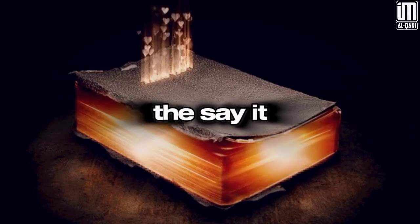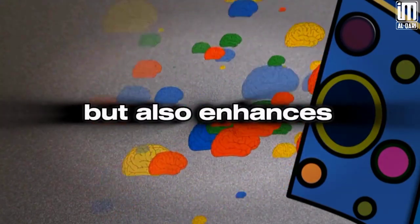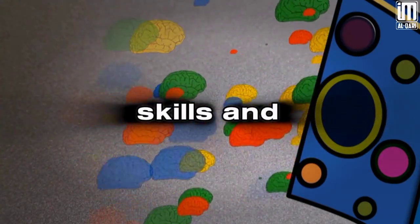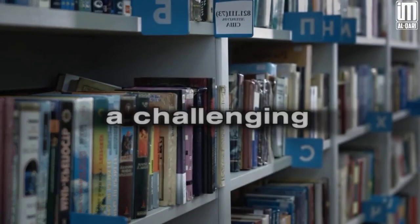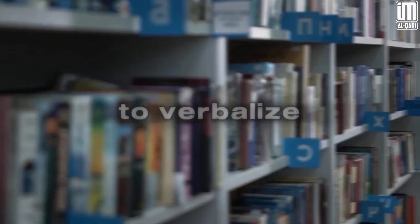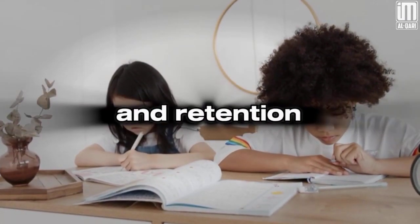In summary, the say it out loud strategy not only aids individual learning, but also enhances communication skills and collaboration in a group setting. So the next time you're tackling a challenging topic, don't hesitate to verbalize your thoughts. It's a simple yet potent method to boost your understanding and retention.